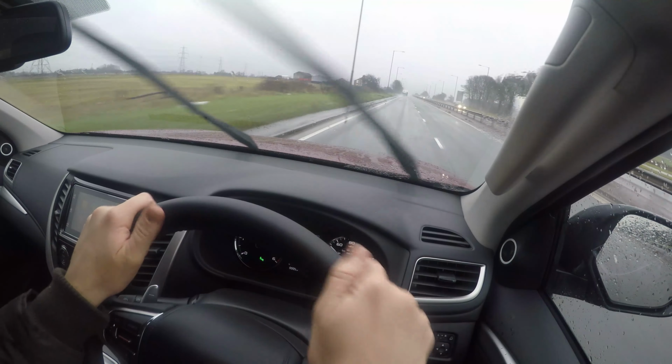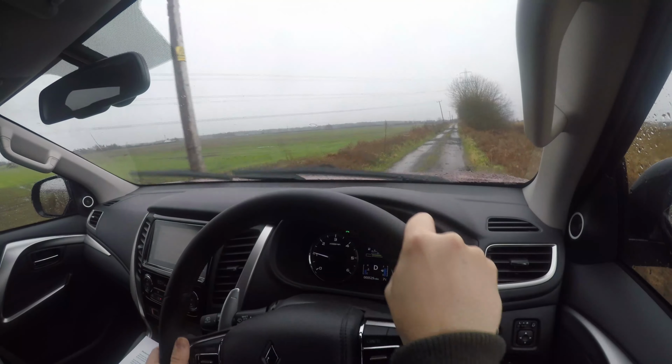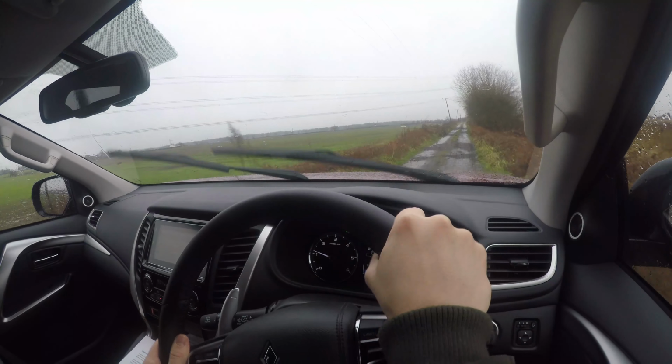Okay, it does absorb bumps quite well because of the big springs, but I mean, I'm on a pretty smooth road now, and even after you go over a minor bump, it does fidget a bit and struggle to place its feet back down. And the steering's got that really rubbery elastic feel, especially when recentering after a bend, and it does feel more like a van and commercial vehicle rather than a car.